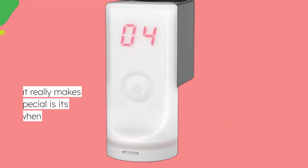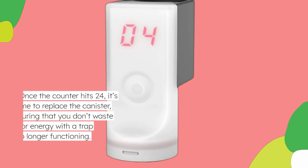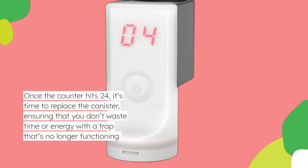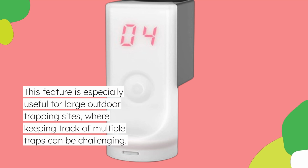Now, what really makes this product special is its ability to notify you when the CO2 canister is running low. Once the counter hits 24, it's time to replace the canister, ensuring that you don't waste time or energy with a trap that's no longer functioning. This feature is especially useful for large outdoor trapping sites, where keeping track of multiple traps can be challenging.